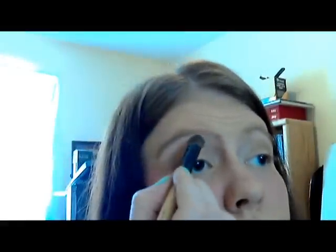And then you will use your crease brush to blend that out, and then put the brow bone shade on your brow bone and inner eye socket. As you can see, that packs on really well. I don't know how these clips got reversed, but that's me using the crease brush to blend the eyeshadow.